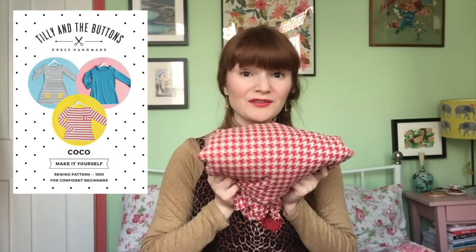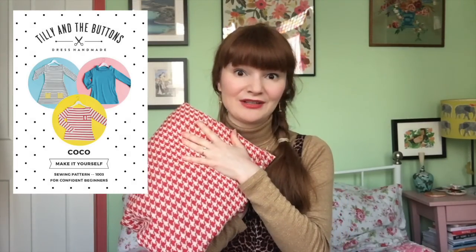Or maybe I thought a Coco dress could look really cute with a funnel neck in this. I'm not sure. Let me know down below, because this one I just bought on total impulse. It was £4.50 a metre, and I got 1.5 meters, so it was really, really cheap. I don't know what to do, so help me out down below, guys.